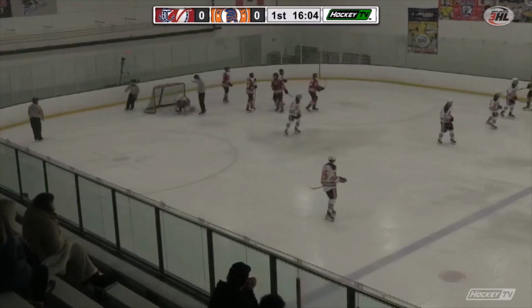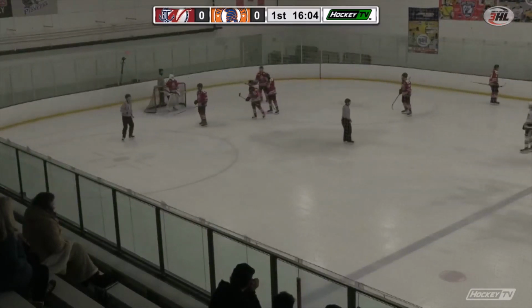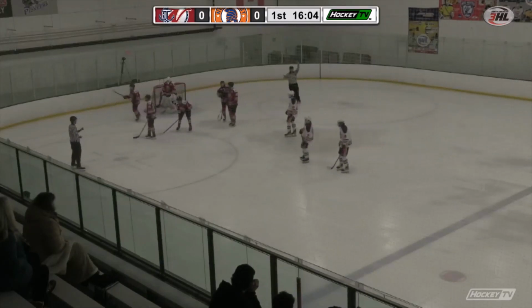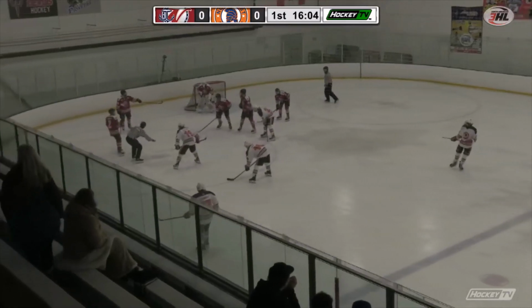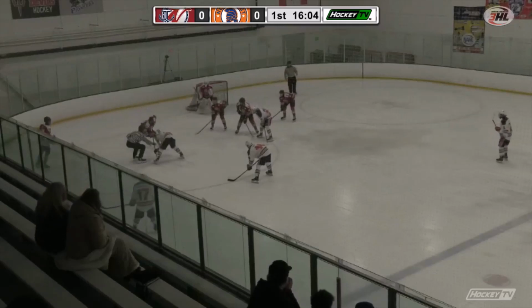Starting in goal for the Sea Captains today, the 2002 birth year out of Kalamazoo, Michigan, that's Brendan Pellerito. He started a whole bunch of the Sea Captains games against the Village. Michael Olshan in for the draw for the Generals.